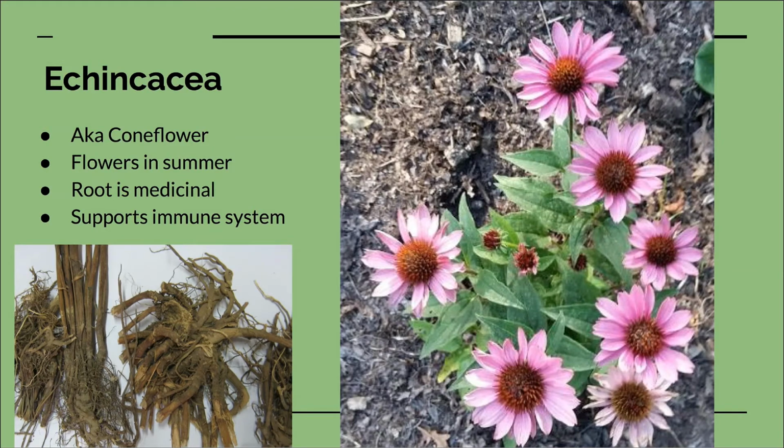It's also known as coneflower, and they flower in the summer. They're really pretty, and the root is medicinal. So if you had this plant mature for a few years, you could actually harvest some of the root. It's usually chopped and dried, and this also really helps to boost your immune system. Typically, you can make a tincture with alcohol and take that medicinally to help fight off diseases and prevent the spread of disease. Really gorgeous flower as well.